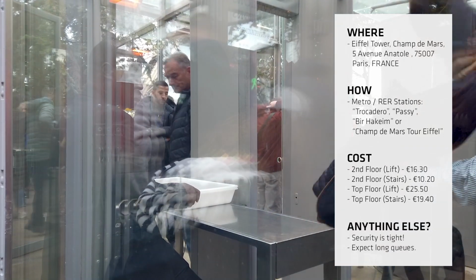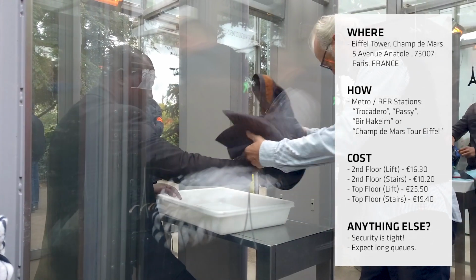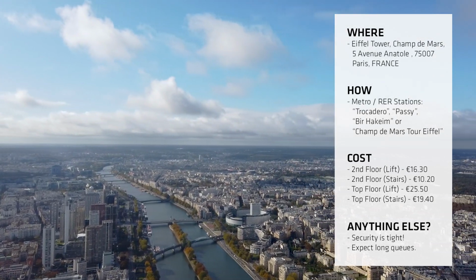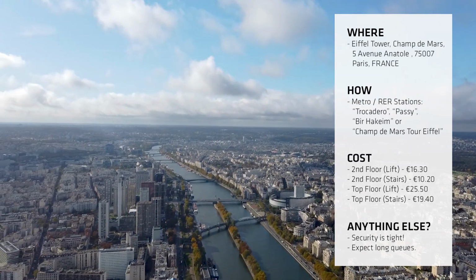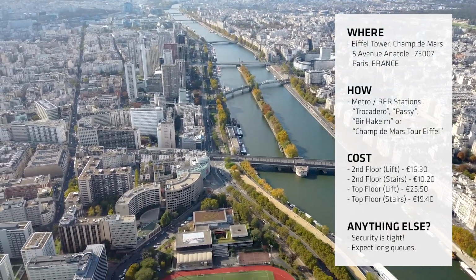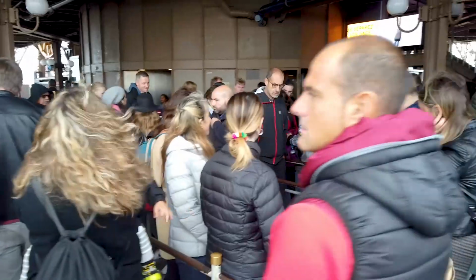Security is really tight, and I highly recommend that you look at the rules before you go in because they might confiscate things off you. And obviously, as mentioned throughout this video, the queuing is a real pain in the ass. It really is busy, and don't be surprised if you spend more time queuing than you spend actually at the tower itself. But I highly recommend that you do this anyway, even if the queues are a bit of a pain in the backside.